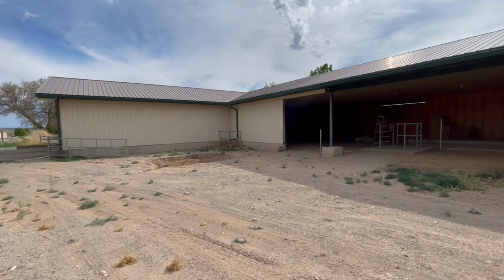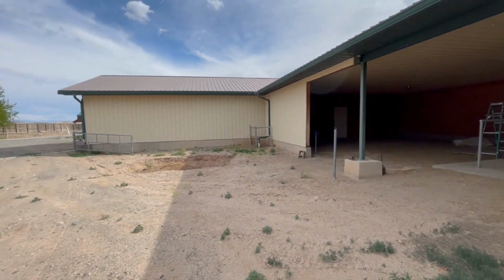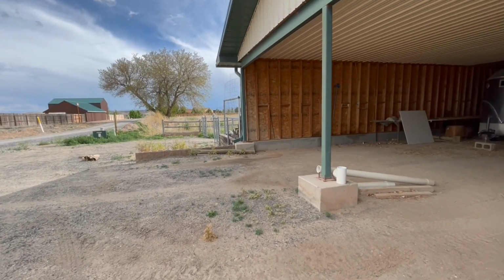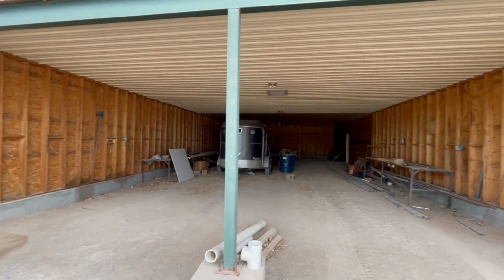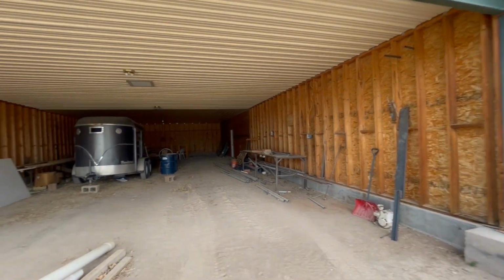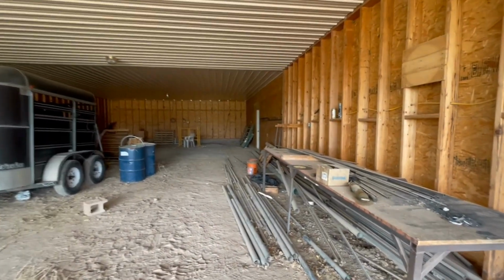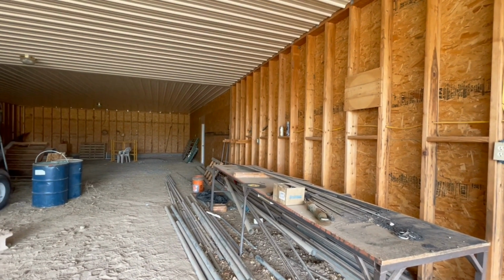And again, over here is a very extensive covered shed. Oh, might as well show you this other covered garage. And over here, you can see the covered storage garage area that's open on the end here. And this is quite deep. I would venture that this is probably in the neighborhood of 100 feet deep.